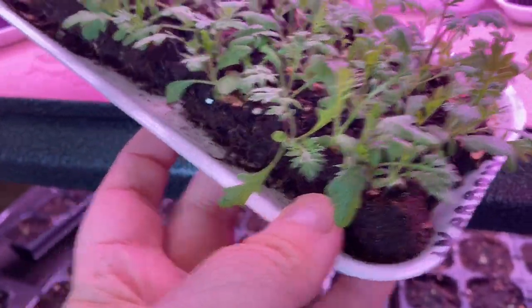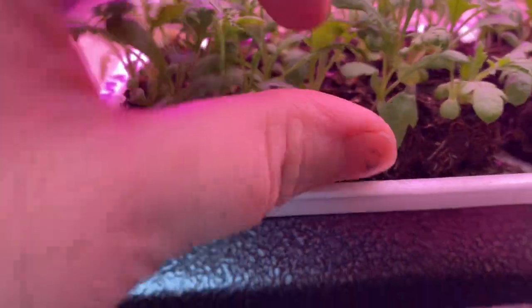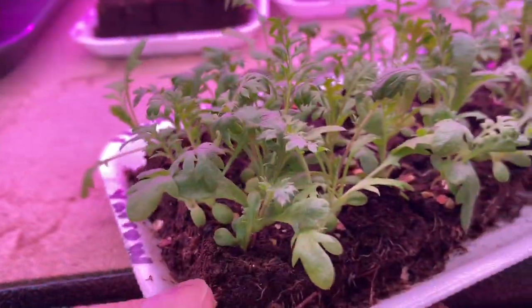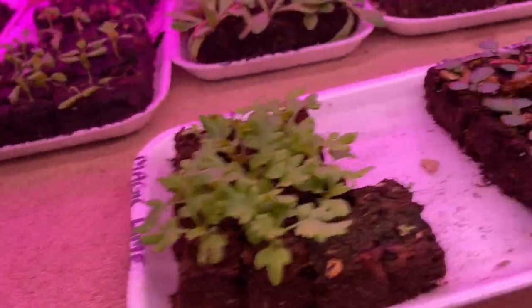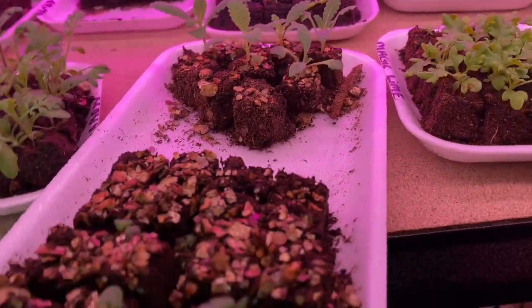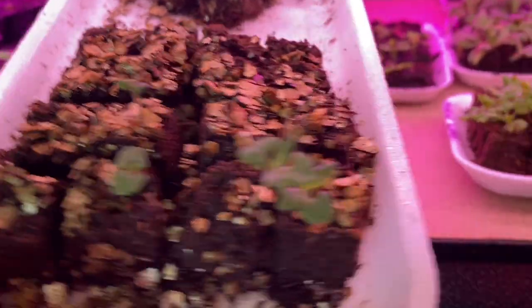These ones are yarrow that I started from seed a few weeks ago. They're looking really good. They have a really nice root system. They're air pruning, very, very healthy, stuff like that. But there's some of them that could definitely be moved closer up so they don't get leggy and get more balanced, even light.